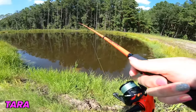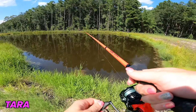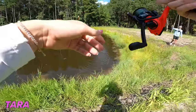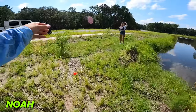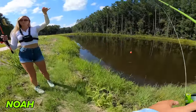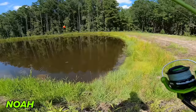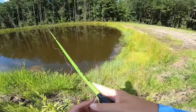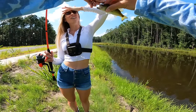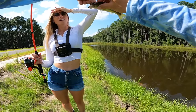There we go. Oh, you got one? Is he on there still? Heck yeah, girl, get him there. Yay! Oh my gosh, he's so cute. Don't tell me that's a bass. Is it really a bass? That's crazy. That's the smallest bass I've ever seen in my life. Yeah, that's pretty insane. Let me see that thing. Should we keep him at our house, like a pet? No, like grow him. That would be a good pet sized bass.